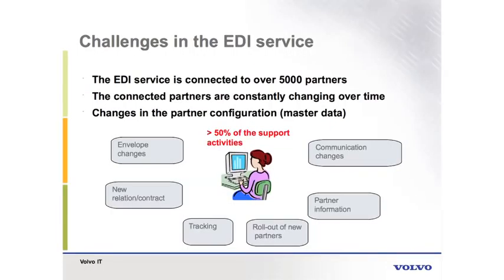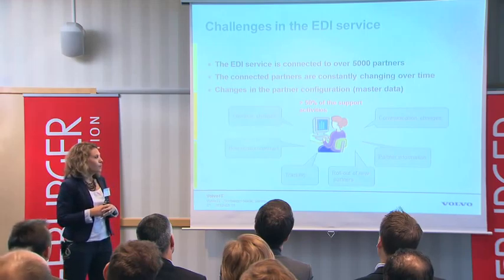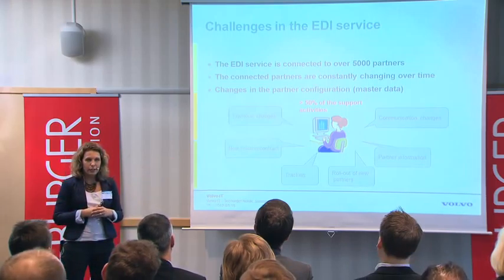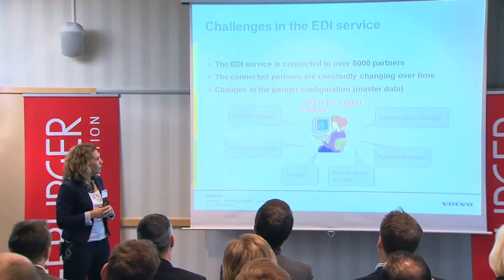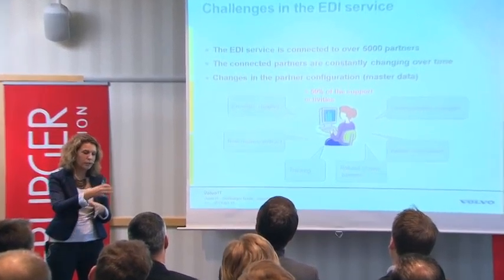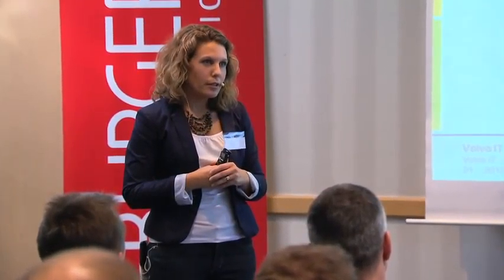So we have changes in the partner configuration in BIS. And that is what we call master data. And actually more than 50% of the support activities that we have in the EDI support, you know, the support that I described earlier that was open between 7:30 and 23, everything except that one is more than 50% of the support activities. And it's really not any difficult things to change. I mean, if a partner changed the company name, it's just to type it in. If they change the contact person, because we always have to have really good contact persons to each connected partner in case we have a disturbance. So I mean, that is quite easily changed. But today we do this manually in the support.